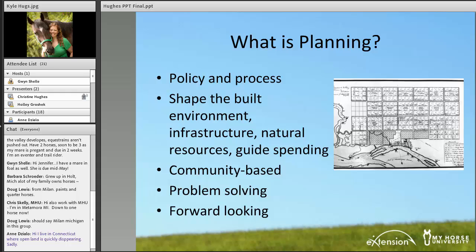So before we go any further, it's necessary to understand that planning and zoning aren't the same thing. We often hear planning and zoning lumped all together, and they do go hand in hand, but there are important differences between the two. And it's also important to know that a local government may engage in planning or zoning or both or neither. So you may be here tonight wondering why your local government doesn't have a comprehensive plan, and it might be because they just don't engage in planning at all.